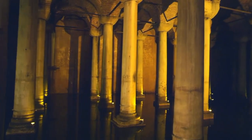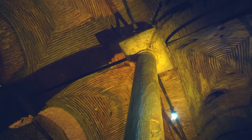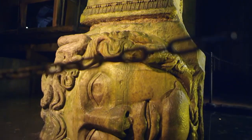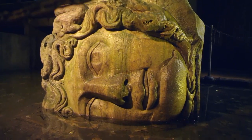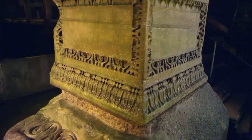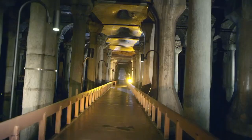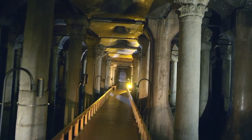and it's supported by a series of 336 marble columns. Today, Yerebatan Sarnıcı is open to the public and is a popular tourist attraction, offering visitors a unique glimpse into Istanbul's rich history and culture. Efforts are underway to protect and preserve the cistern for future generations to enjoy.